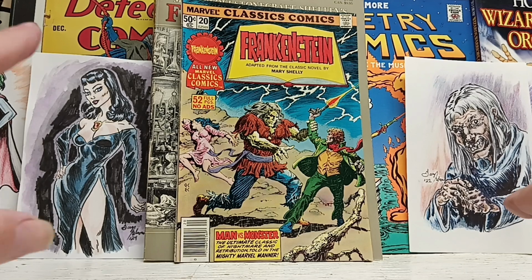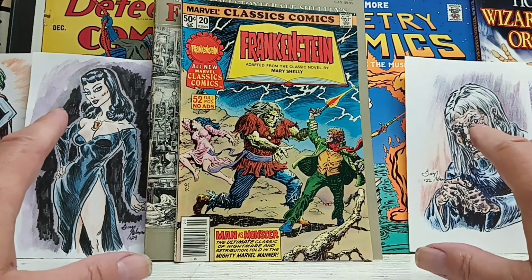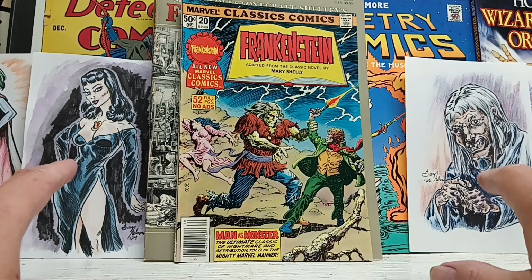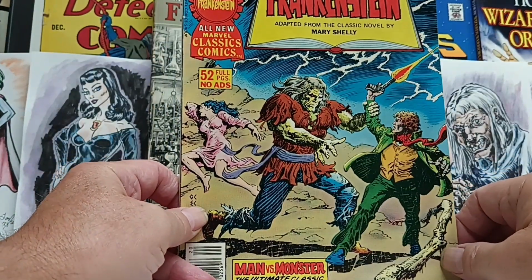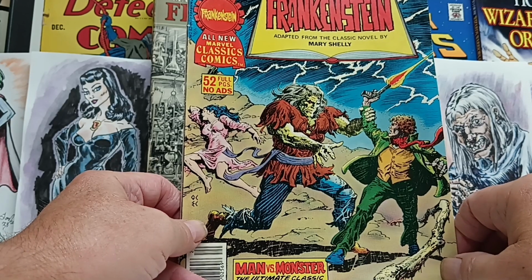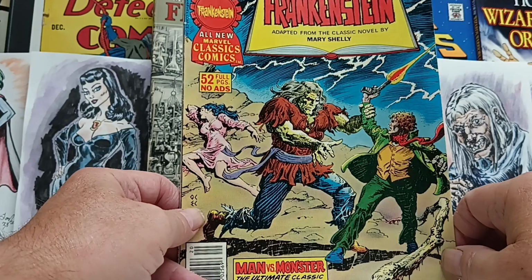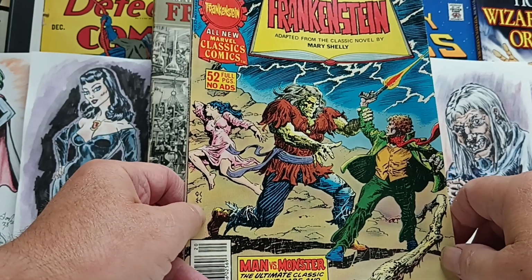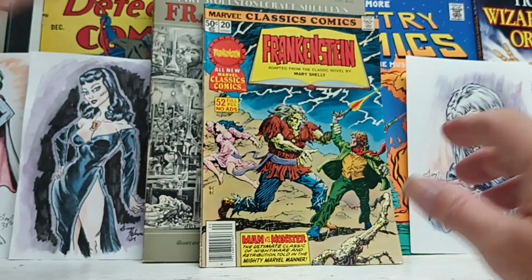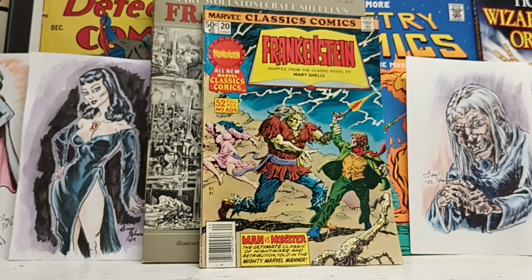So this has a really great Ernie Chan cover, and of course, it's a relatively faithful adaptation of the Frankenstein novel by Mary Shelley. And it's 52 pages, no ads. So of course they have to cut stuff down to make it fit. I got several of these. I wish I'd gotten more, and I wish I'd gotten more of the horror stuff, because I used to get several of these, and a lot of them I don't have anymore.